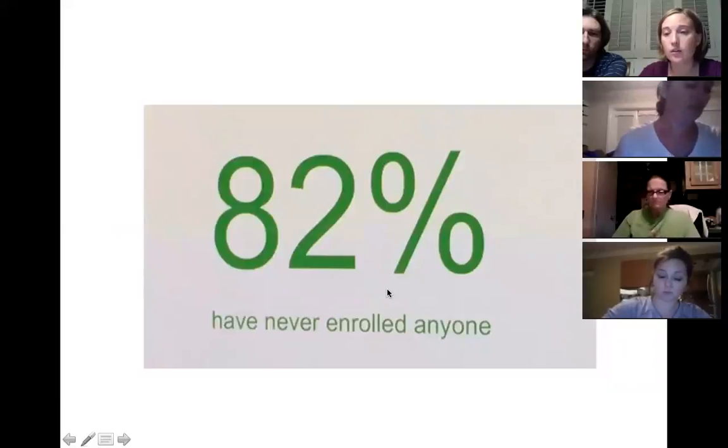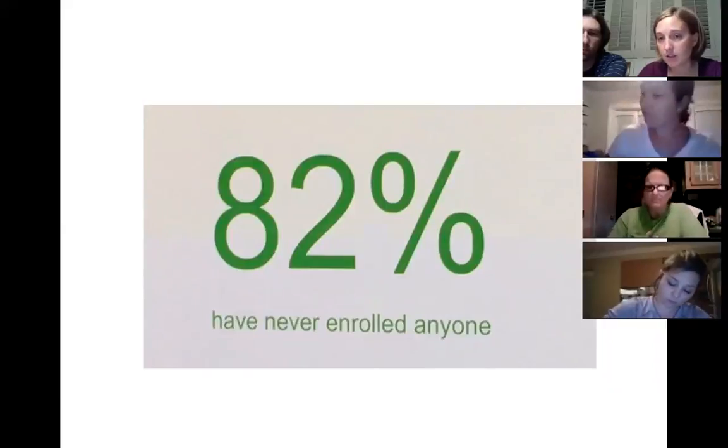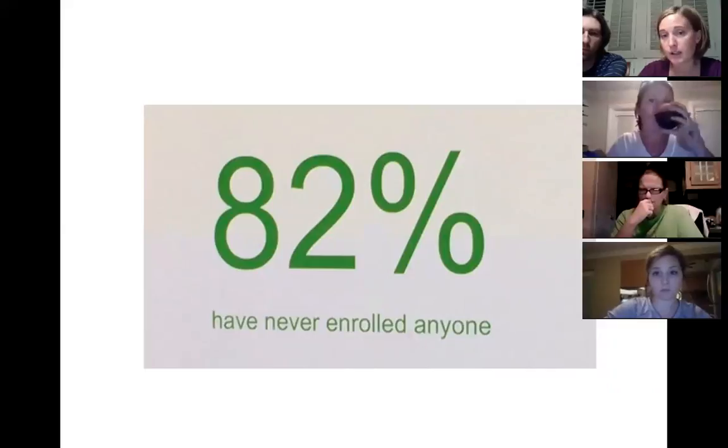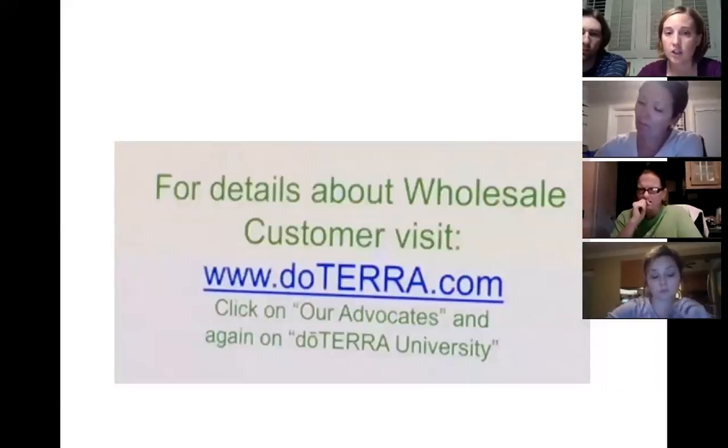Okay, so the reason they did this, there's a high demand for this, is because 82% of doTERRA wellness advocates have never enrolled anyone. That's a pretty high number, and so they realize that most people come into using doTERRA and have an account simply because they want to use the product. So just so you know, that's kind of why they chose that.